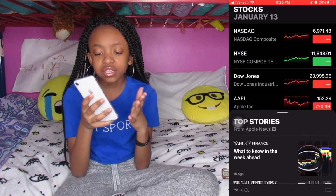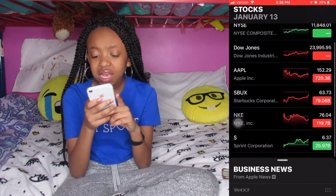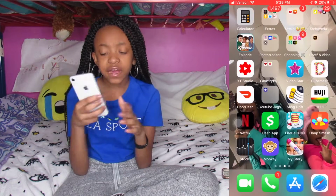Stocks is where you can check your stocks. I just downloaded this for financial literacy. I can delete this though, because we needed to check stocks in financial literacy.